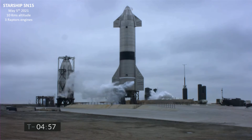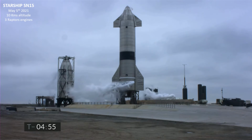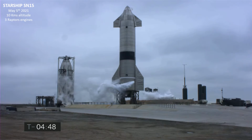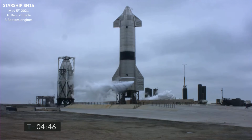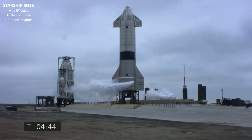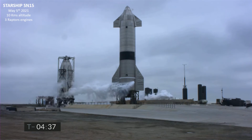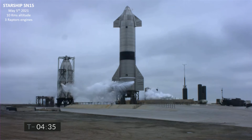Good afternoon. You're looking at SpaceX's Starship suborbital test vehicle number 15. Countdown to flight in just under 5 minutes. It was almost 5 weeks ago we launched Starship 11 on a test flight from the adjacent Pad B. Today's flight is from Pad A.